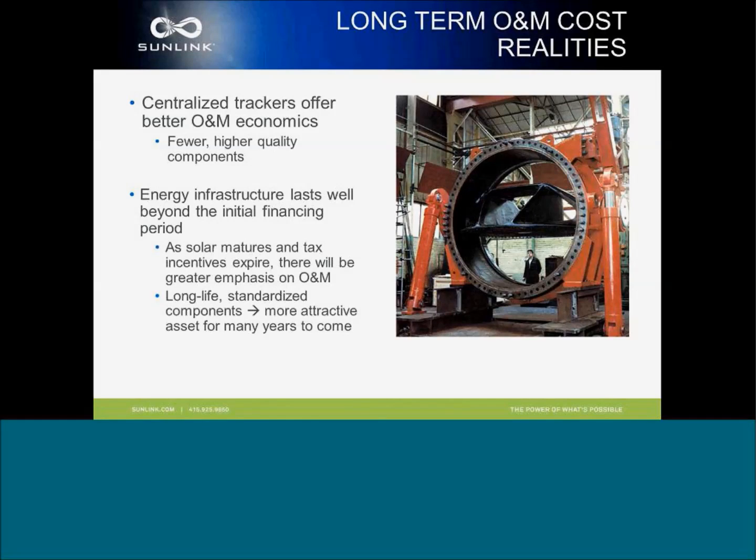They have a long track record, and when we look at the economics of building a tracker, one of the things that a centralized tracker is able to do is use fewer, higher quality components than a distributed tracker would be able to. If we need to spend a couple $1,000s for the automation components of a centralized tracker, and that gets diluted across the 1 megawatt block, that's not a problem. But your budget for a distributed tracker for that same automation equipment would only be a couple $100s. And so we can use really high quality components that are backwards compatible. It's what industry is used to.